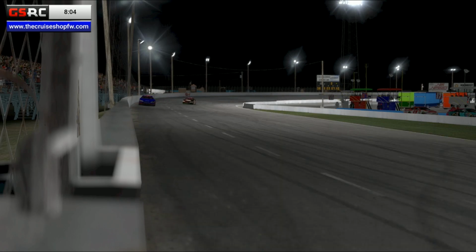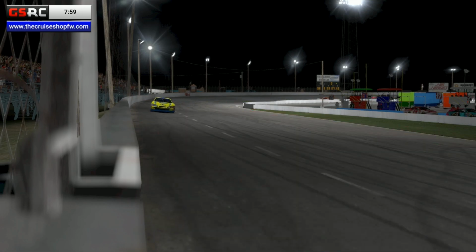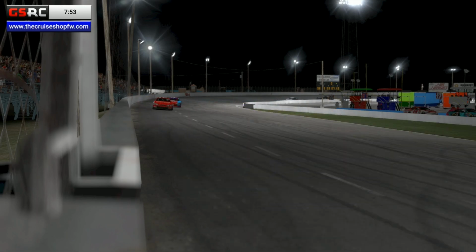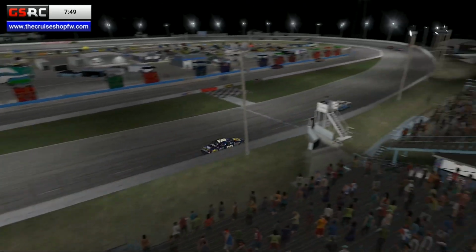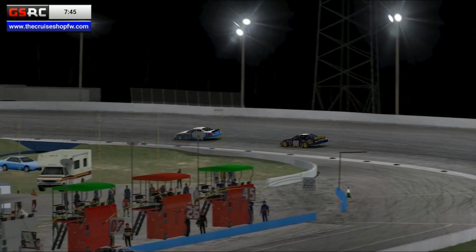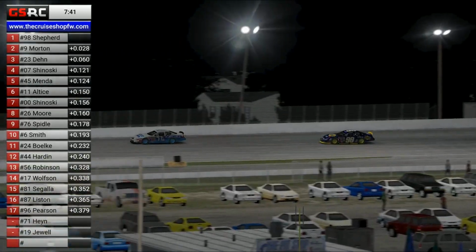But you know who's out on a cruise? J.R. Shepherd in practice. Yeah, that's about as surprising as learning the sky is blue. J.R. Shepherd, quick time in hot laps, 19.045 is the time to beat. But Justin Morton's not that far behind, and you were telling me Justin's been on a bit of a hot streak tonight. Yeah, Justin Morton wrapped up the modified race prior to this.